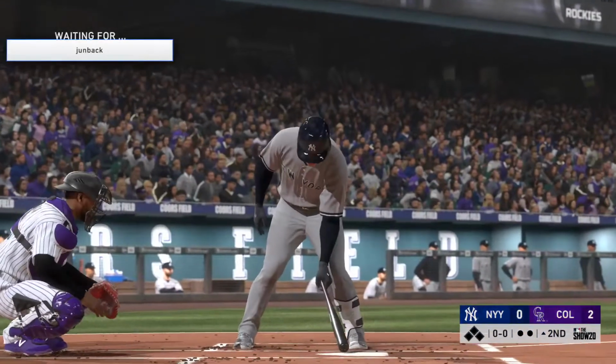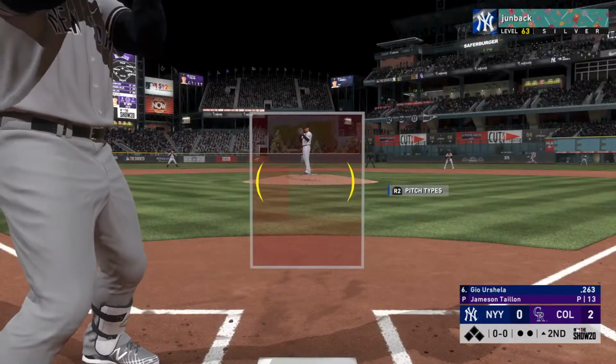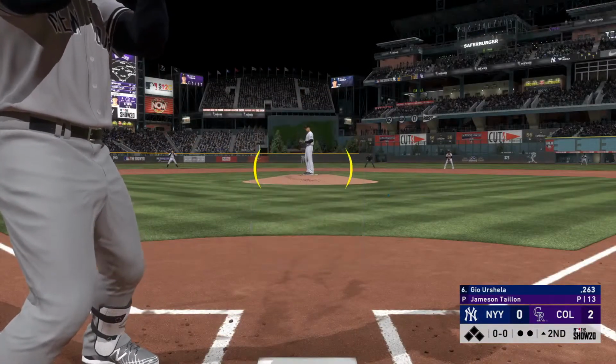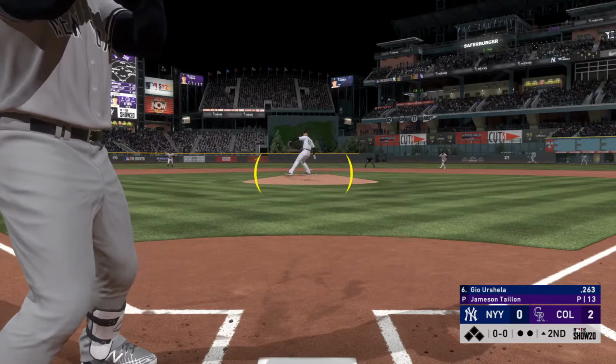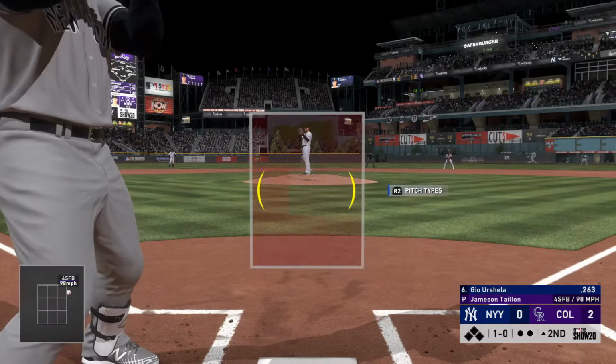So digging in now, Gio Urshela will begin things here against Jameson Taillon. Hey, we're still in the early stages in this one. They're only down by a couple of runs, but it's really key for this leadoff guy to try to get on and get a big inning started.